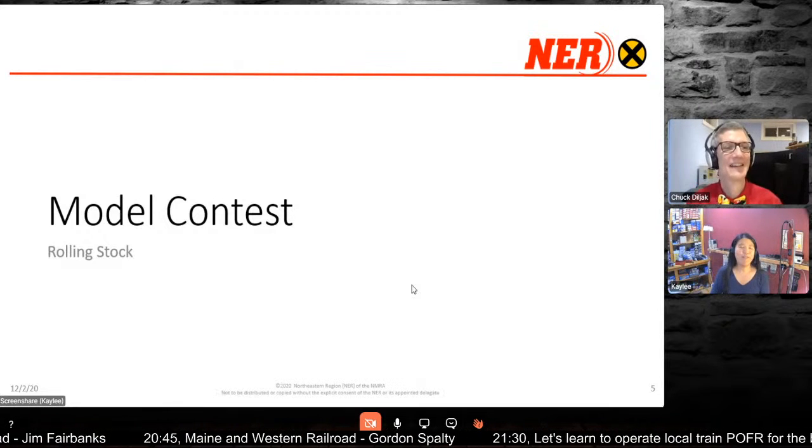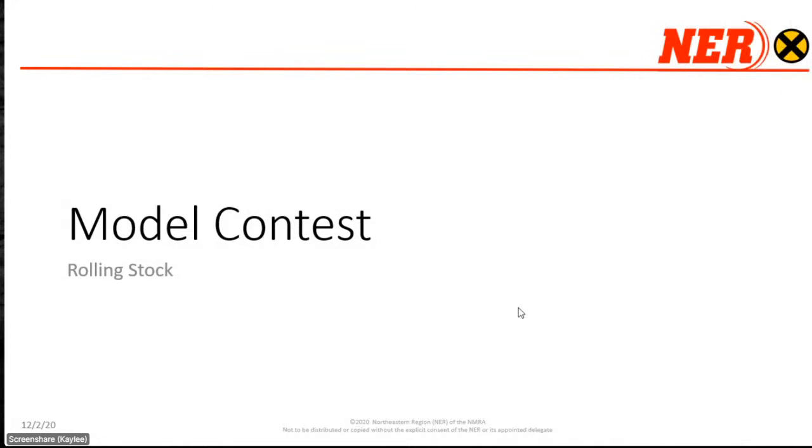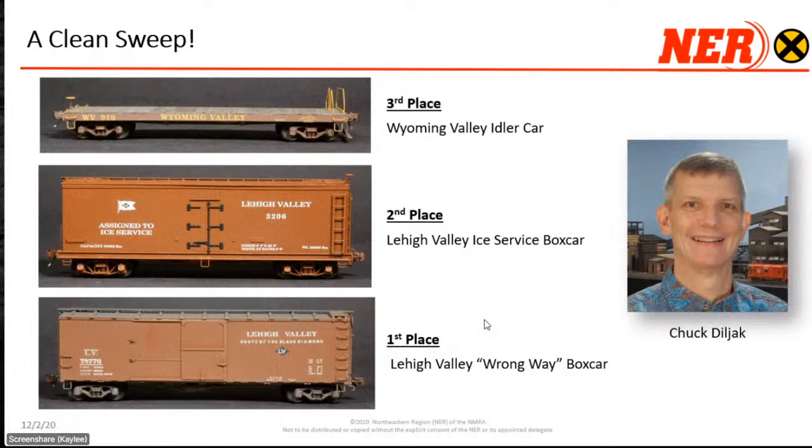So, without further ado, the winner for the model contest in first, second, and third place, with a Wyoming Valley idler car, a Lehigh Valley ice service box car, and a Lehigh Valley wrong way box car, is none other than Mr. Overachiever himself, Chuck Diljak.